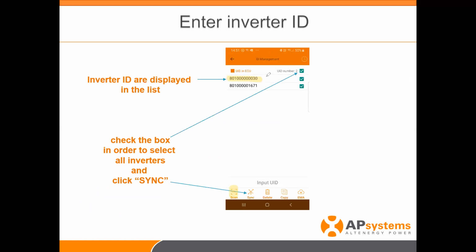So right now, when you scanned in, let me clear this real quick so we can see this clearly. These 2 numbers are located here, and they're both colored black. So the color of the numbers means something. This means that the numbers have been scanned from the inverters. They're sitting on your mobile phone, but they have not been pushed down to the ECU.